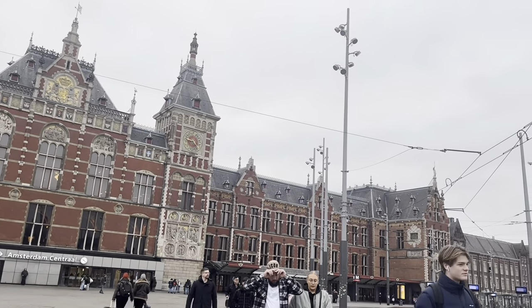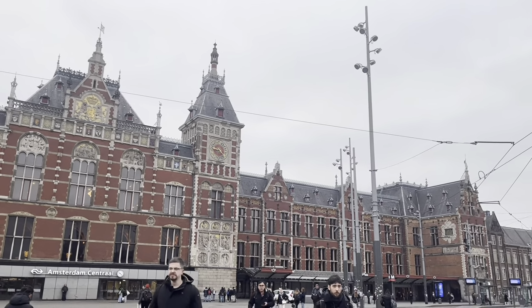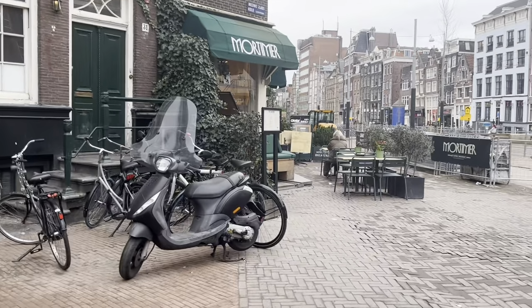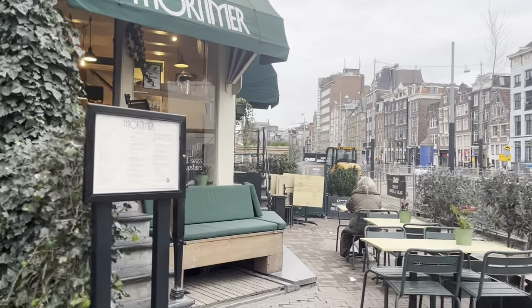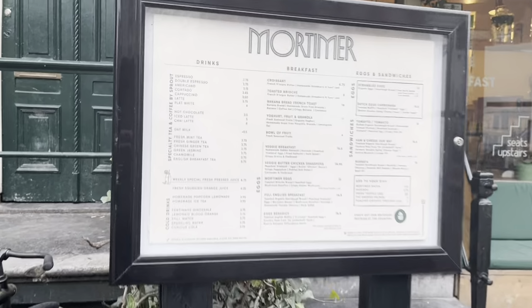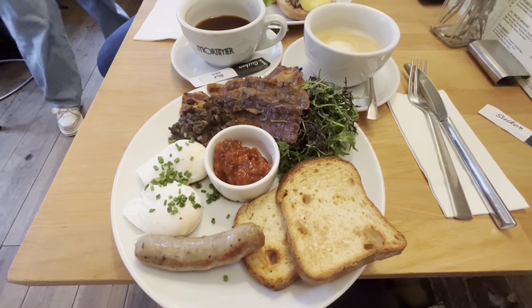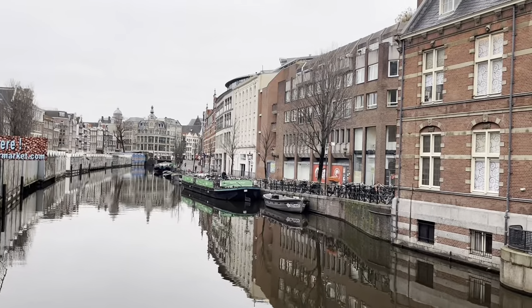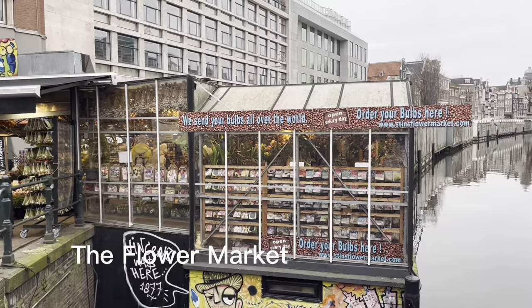We got the train straight into the central station from the airport and then walked straight over to Mortimers. We were really, really hungry and I just had to get an English breakfast, as I do as soon as I go anywhere.